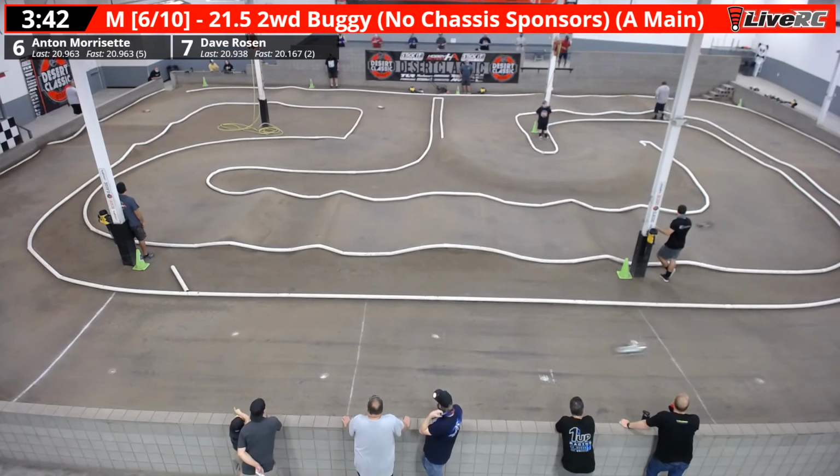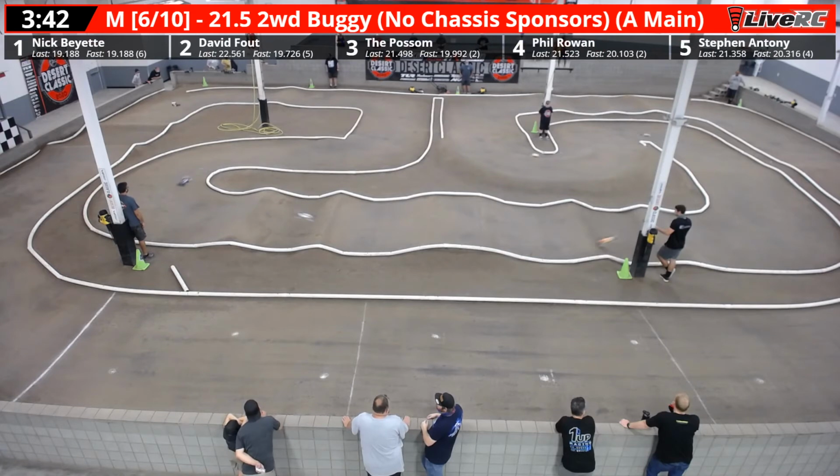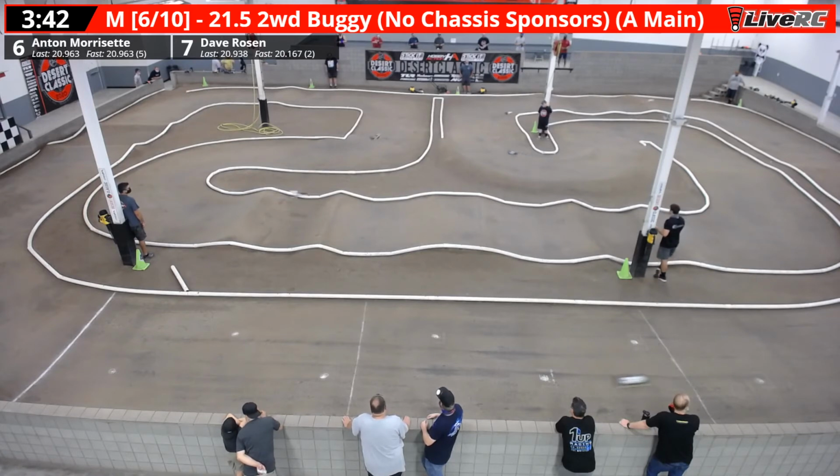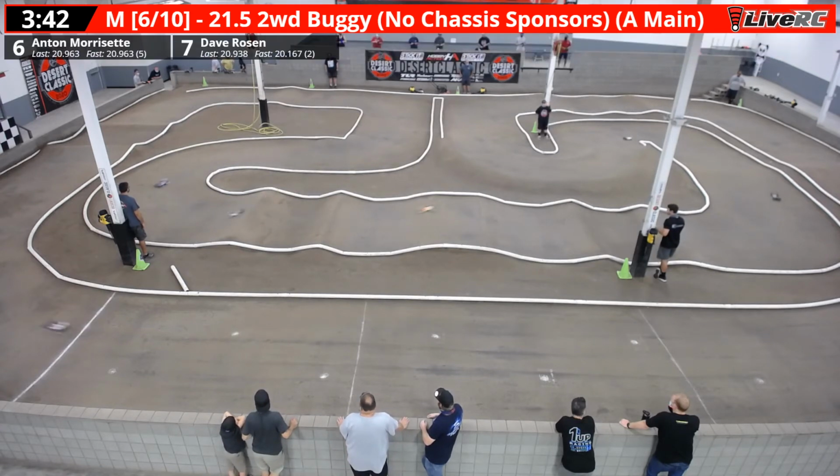So leader on the track is going to be Nick Bayette. Pick up Bayette right now off the end of the straightaway. There is your leader. In the 2 spot is going to be Dave Fout coming down that front straightaway right about now. In the 3 looks to be Eric Fiera. I could say, is he playing possum? Not quite sure where that came from, but that's what it says in the computer. In the 4 will be Rowan. Now Rosen moving up into the top 5 with Antony in the 6. Anton rounding out my top 7.